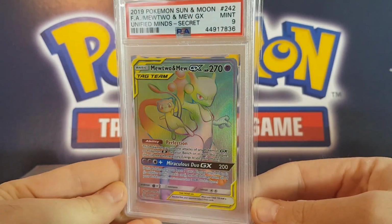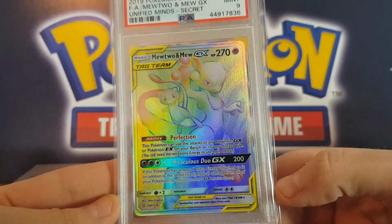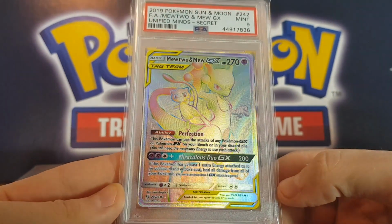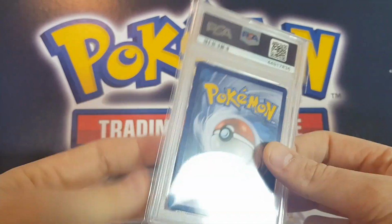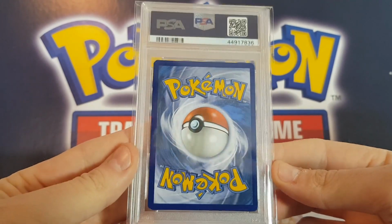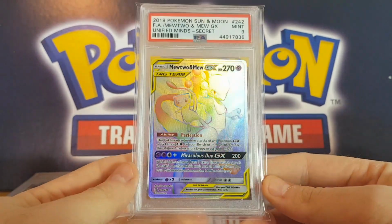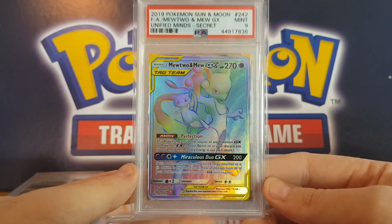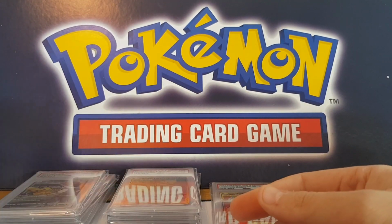So beautiful Unified Minds Mewtwo here, secret rare. Didn't get the 10, but I think again that might just be a centering issue. It's a little bit left centered there. You can see there's just a bit more border on the left side. Yeah, still a beautiful card. Love that. No idea about the value of this one. I imagine because the ungraded card's about $40 to $50, you can probably get about 70 to 80 for this one. Lovely.